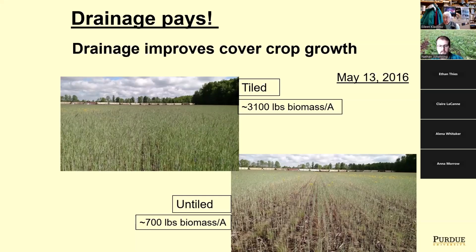This is from a drainage project that I've had in southeastern Indiana for many years. In this particular year, we were in a corn soybean rotation. We were going into soybeans. It had been wet. Finally, about mid-May, it started to be such that we could go out and spray and terminate our cereal rye cover crop. So this was the day before we were going to terminate and plant. You can see in the upper left photo here, we have a very good growth of cereal rye cover crop. When we harvested a sample, we had about 3,100 pounds of above ground biomass per acre. So very good cover crop growth.